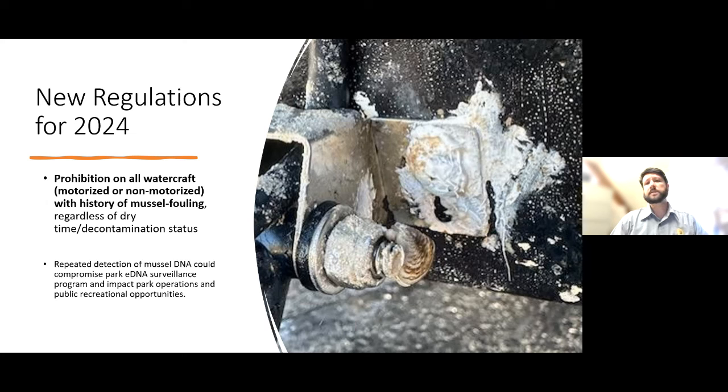We are implementing this as an additional layer of protection for park waters, and it gives us the opportunity to reduce the chance of fouling in our waters from these organisms, but also from potentially their DNA, which can be carried on boats. If we were to have repeated detections of environmental DNA for quagga and zebra mussels, it would potentially jeopardize not only our monitoring program, but park operations like lake trout removal on Yellowstone Lake and public recreational opportunities as we grapple with what to do with this information and how to proceed.